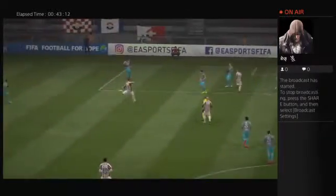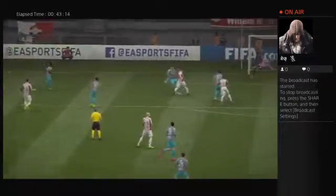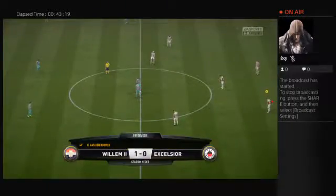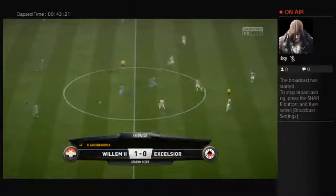Oh my word, I can't believe he's done that. So far out, he's put his foot through it and found the top right-hand corner. Incredible. First goal of the game in this second half.